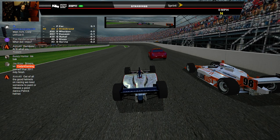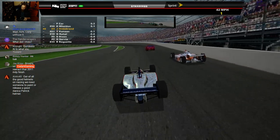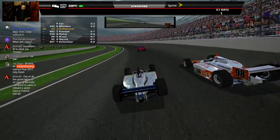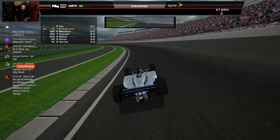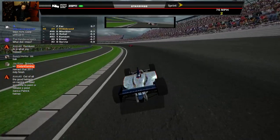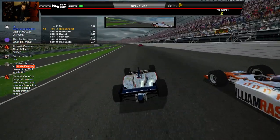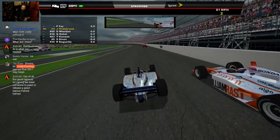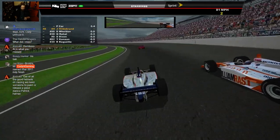Drivers, start your engines. In order to turn the cautions off, I would have to delete the qualifying thing, restart the qualifying order, redo qualifying, and then redo the save game editor stuff, which I don't want to do because I've already done that like 3 times over. Oh my goodness, we're going. I think.